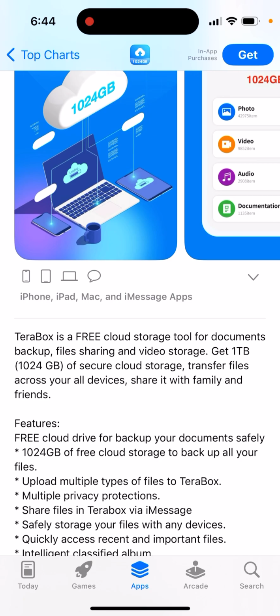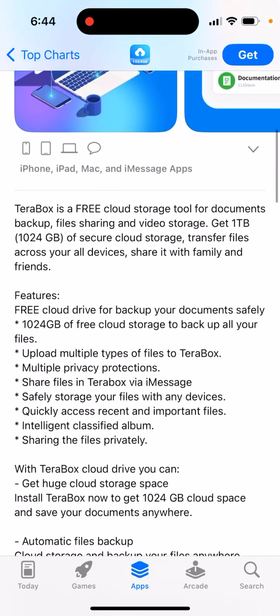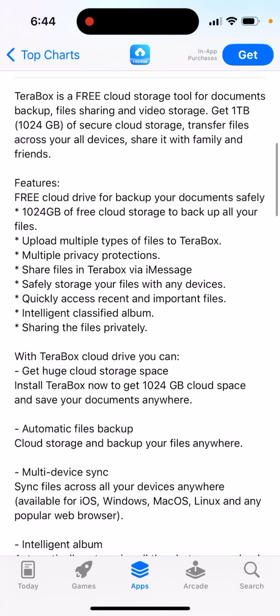Get 1 terabyte of secure cloud storage, transfer files across all your devices, share it with family and friends. Free cloud drive for backup of your documents safely. Upload multiple types of files to TeraBox. Multiple privacy protections. Share files in TeraBox via iMessage. Safely store your file with any devices. Quickly access recent and important files.